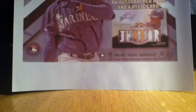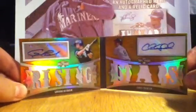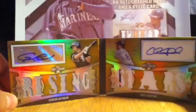And then, what I have from 2010 Triple Threads. Gotta take it out quick. It is a booklet. And this is from 2010 Triple Threads. Gordon Beckham, Chris Coghlan. Rising Stars. Right, let me get the glare right. There it is. Numbered to 25. They both aren't the best players ever, but still a pretty cool booklet.